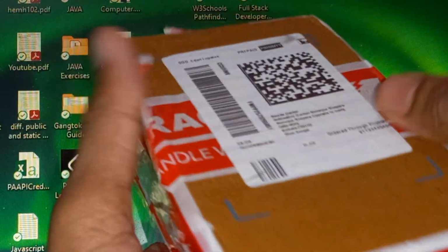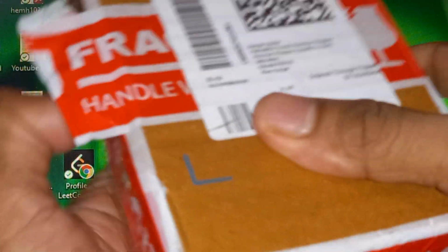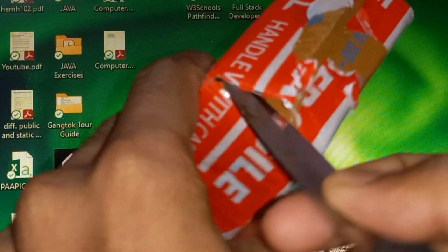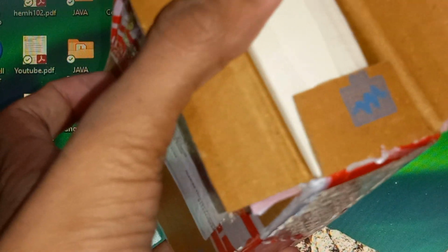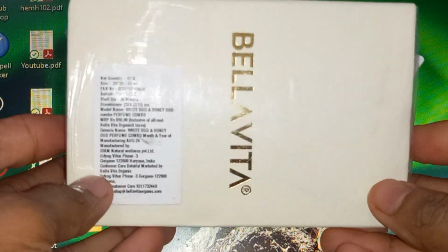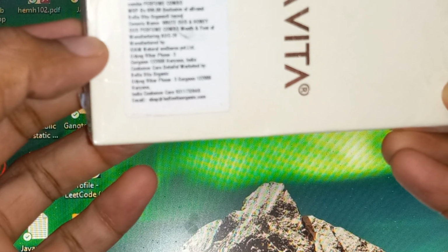This is a good packaging. Every time I order Bella Vita, it also comes with a good packaging system. Nice package. So let's see what's inside this. From here, yes, this is Flipkart packaging, and inside this there is Bella Vita. There is nothing else. Bella Vita packaging, good and cute packaging. As you all know, Bella Vita always focuses on good packaging.